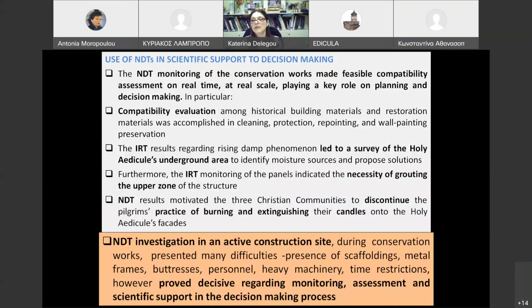So in this second part, we saw the investigation in an active construction site during conservation works, even though many difficulties were there. I will just say that there was the presence of scaffoldings that affect the measurements, metal frames, buttresses, personnel, heavy machinery, time restrictions, pilgrims, etc.